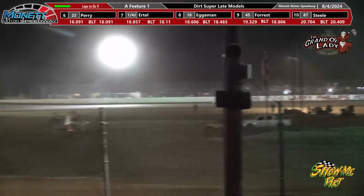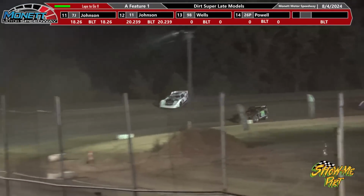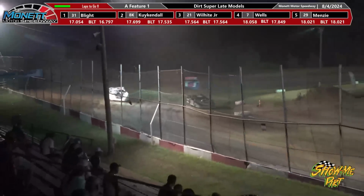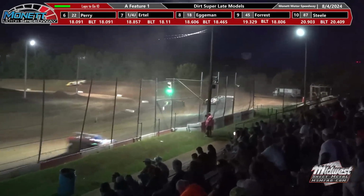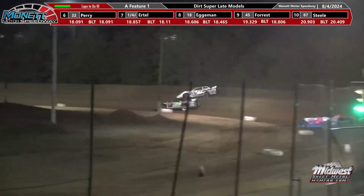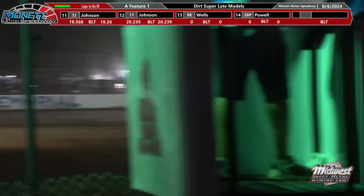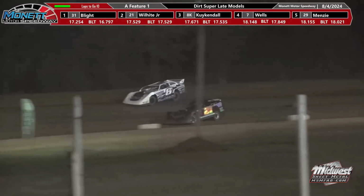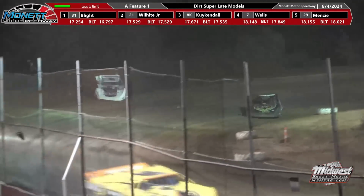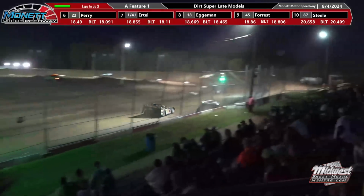Then it goes back to a 2-car battle. Chris Wilhite Jr. on the bottom side, Tyler Kai Kendall on the top side. Halfway through our Dirt AAA Model A feature, side by side, we are fighting for second. Blight out front. The longer these two fight for that second spot, the further away Kai Blight gets. Running a 17.254 that last time by. These guys are only running 17.5-second laps.